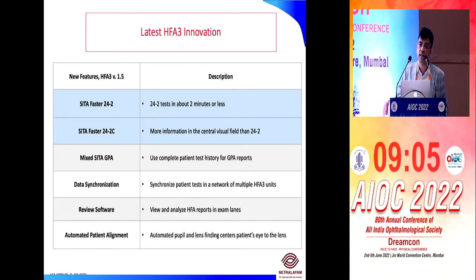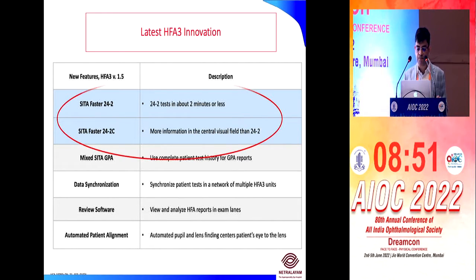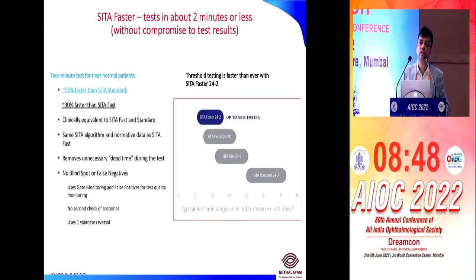And SITA-Faster 24-2C, the C we understand, focuses more on the central point. So they have an extra 10 points in the central field compared to standard 24-2 for getting more information from the central fields. This is the whole concept of SITA-Faster and SITA-Faster 24-2C. Coming to the time, SITA-Faster is around 50% faster than SITA Standard and around 30% faster than SITA-Fast. But at the same time, studies have shown that the results and the points they highlight are fairly comparable to SITA-Fast and SITA Standard because they use the same algorithm and same normative database.